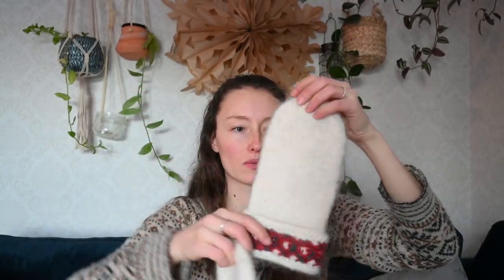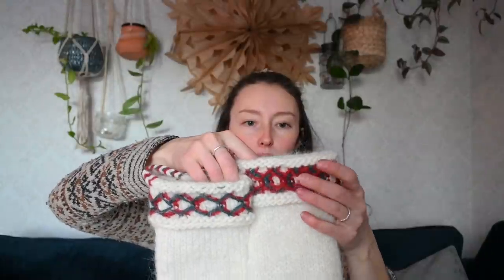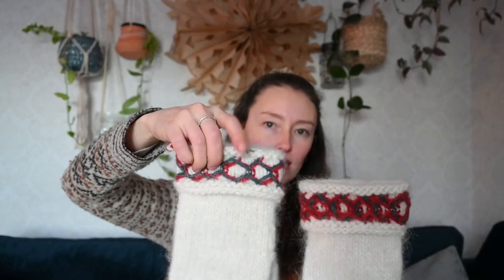And the first one is a pair of Lovikka mittens. They look like this. This one is not quite finished yet. I wasn't sure about the embroidery. I made this first and then I thought it was too much, so I made this one like this, and I think I like this better, so I think I will change it again.